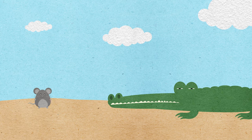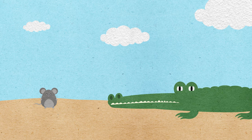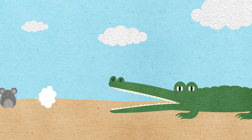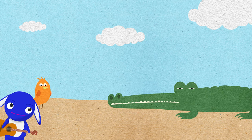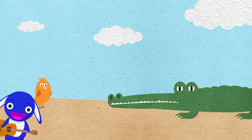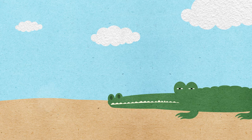Tiny mouse appeared. The crocodile opened one eye. The crocodile opened two eyes. The crocodile opened its mouth. And the mouse disappeared. A little bird appeared. The crocodile opened one eye. The crocodile opened two eyes. The crocodile opened its mouth. And the bird disappeared.